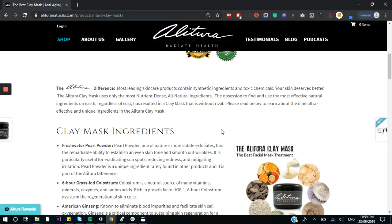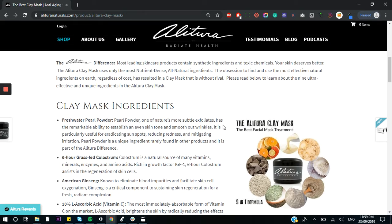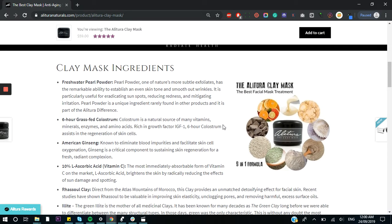Let's go a little bit further down and talk about the product description because this is really, really important if you want to get your conversions up. So Alitura, they go for this kind of natural, holistic approach to skincare, which is a huge, huge market. You know, there's an absolute obsession with natural skincare products, and it's been a trend that's been booming for a while now.